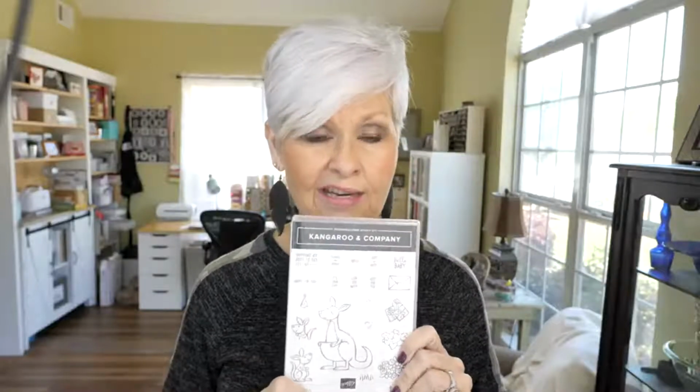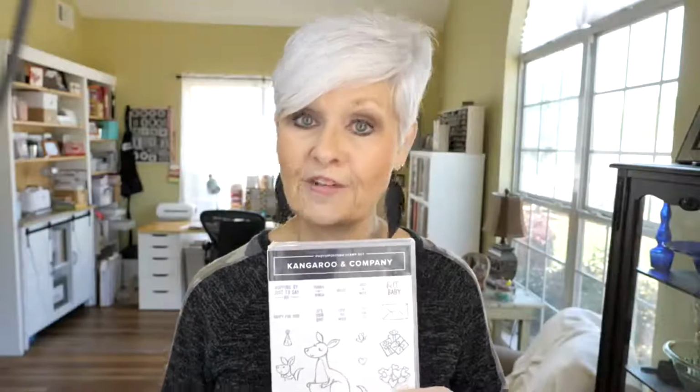I have made a really fun and adorable card, and I'm pretty sure this one is retiring, and you won't be able to get it after May 3rd. So after you see this cute card that I'm going to do, you're going to want to just go right ahead and order it because it is so versatile and fun.